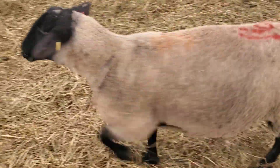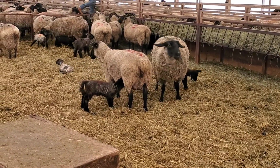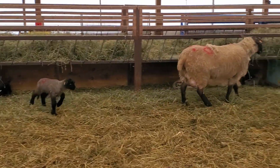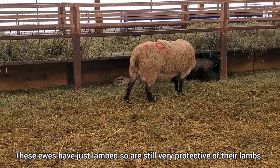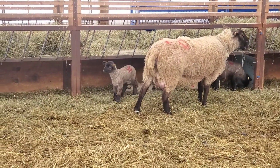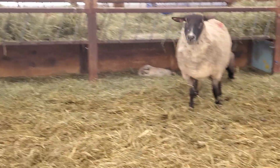Uh-oh. Are you getting rid of the dog? She wanted to get rid of the dog and find her lamb. See, they've all found each other. But these mums have the young lambs, so they are less friendly with the dogs. Once they've been in with their lambs a while and feel confident that their lambs are okay, then they kind of ignore the dogs. But see, she's not taking her eyes off that dog.